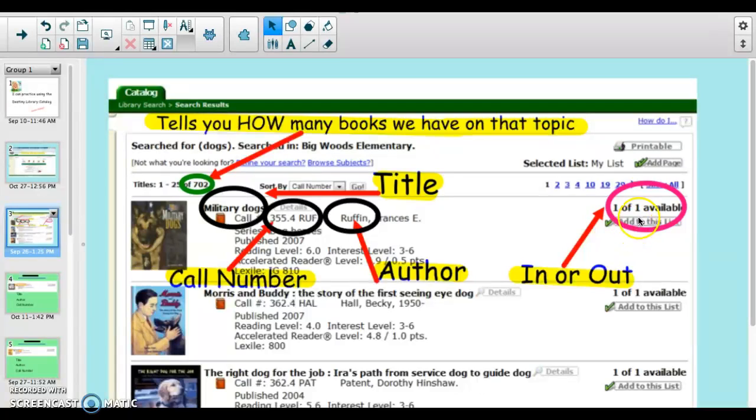If we look over here, we see how many books are available. And I told you when you see a 1, you should think I for in, or a 0 as an O for out. In the pink circle, we see that we have one copy of this book, and that one copy is on the shelf.